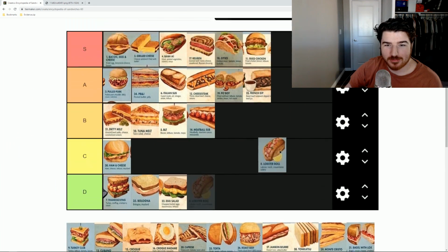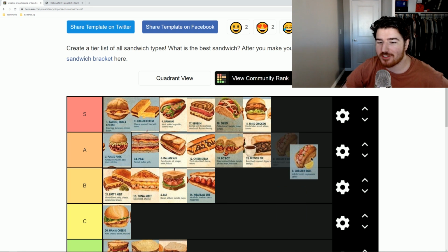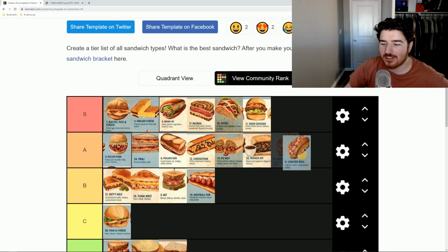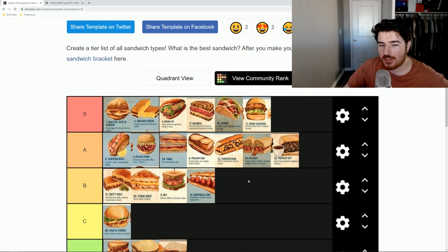The lobster roll. Another seafood sandwich. No seafood sandwich has made it to S tier yet, actually. I love lobster rolls, too. Like, if we're at a place and they have lobster rolls, I feel I'm always down. The problem is, you can have some pretty whatever lobster rolls. I think I can leave it there for now.